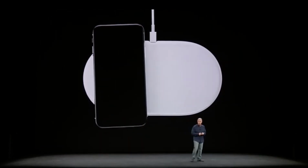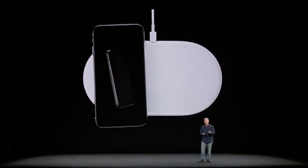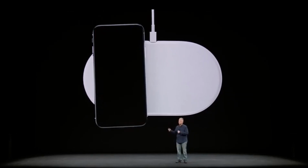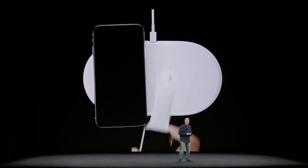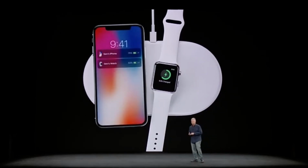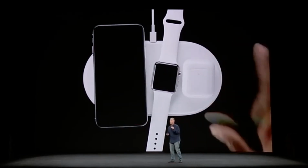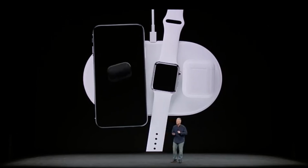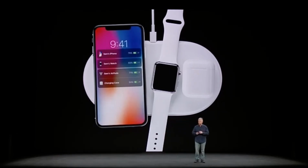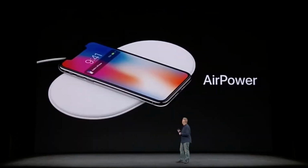And here it is. It's a mat that you place your iPhone 8 or iPhone 10 down, and it just starts to charge. And there's a beautiful new interface. It doesn't stop there. You can place your Series 3 Apple Watch down on it, and it starts to charge as well. And you can place your AirPods with the optional new wireless charging case on it, and it starts to charge as well. They all charge. We call it AirPower.